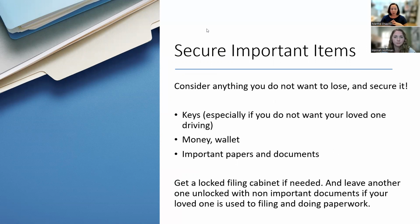I will say a website I find very useful is called alzstore.org. Wait, is it .org or .com? I have to look it up. It's .org. I find it very useful because it's all geared for people with Alzheimer's and dementia, and they have different categories you can click on. That's actually where I screenshotted a few things from. And so you can kind of look around and get ideas for things.